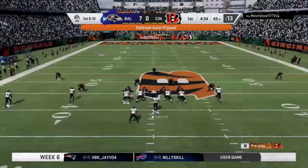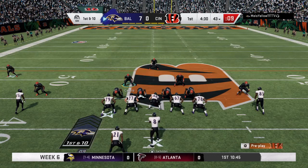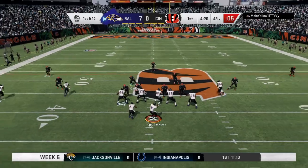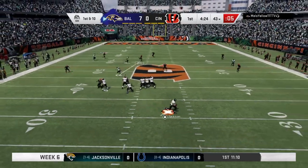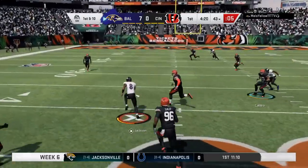One play has him up past the 40 already, and another 1st and 10. 49, check 49, check 49. Watch safety creeping. This time Jackson will throw it. Flush to his right. And he's going to keep it here.